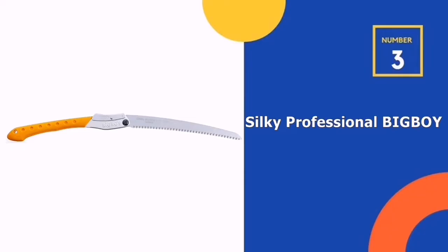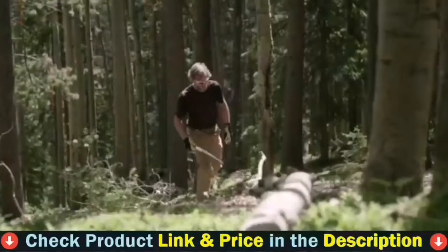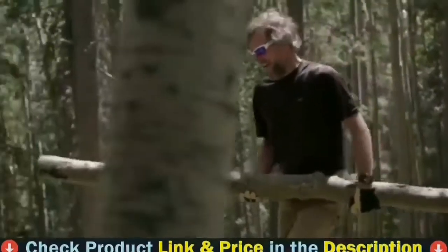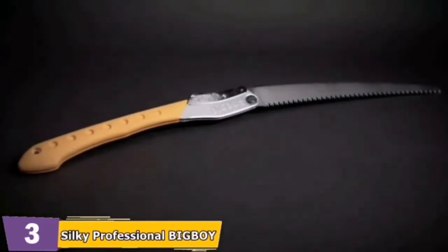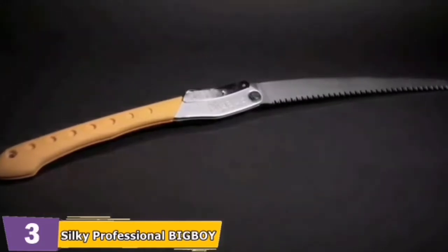Third pick in our list is the Silky Professional Big Boy. This Silky saw is priced higher than any other manual saws on our list, but if you're looking for a high-quality tool that will slice through branches with ease, it could be worth the price tag. This professional handsaw combines superior performance and ergonomics with high-quality design. The double fist rubber handle is easy to grip, and the blade itself can be folded down. Store the handsaw in your pocket, glove compartment, toolbox, or storage case easily.